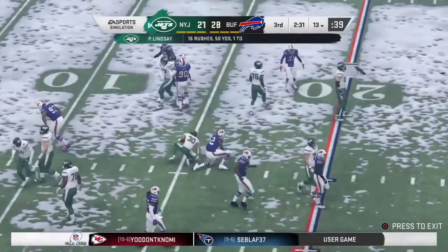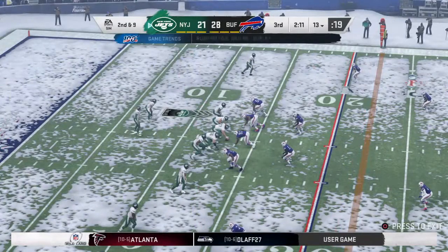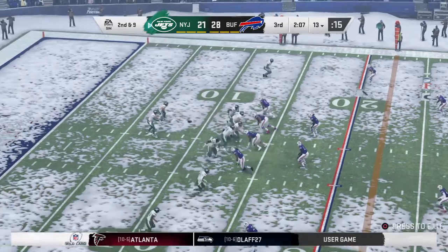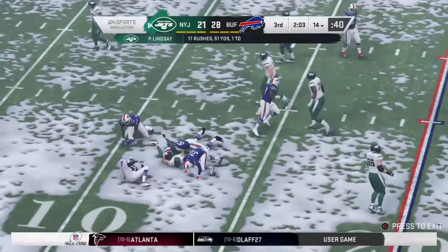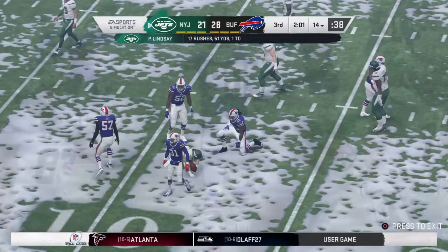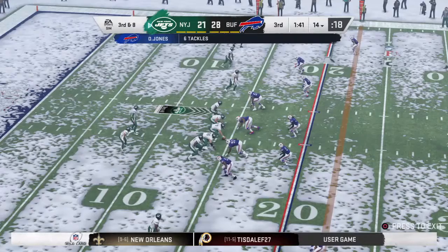A 1st down run, not going to get them a whole lot. Maybe a yard. Yeah, it looks like just 1 yard there, so that'll bring up 2nd and 9. They'll keep it on the ground. It's Lindsey. And he'll get this one up to about his 14. 2 runs in a row, but only 2 yards to show for it.